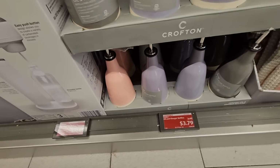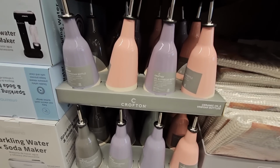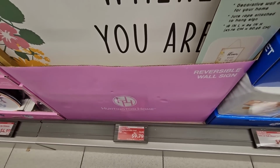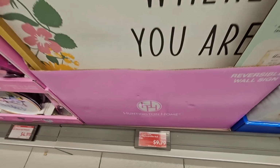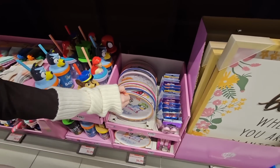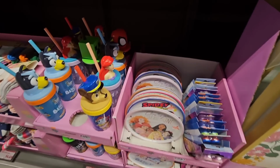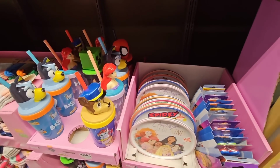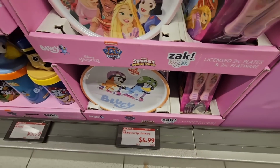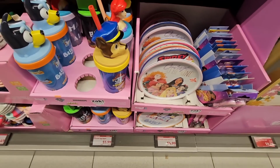You have the oil and vinegar sets. Each of these are sold separately, so they're individual sales for $3.79. Normally they were $5. And this is the reversible spring wall sign, from $12.99 down to $9.79. Here are some kids' dishes. So what does this say? Bluey. I don't know who that is. I see Disney princess, looks like Marvel, all sorts of different kids characters. You have utensils, you have the plates. Those are $4.99 each. And for $5.99, you have these large sipper cups with the little character heads on there.